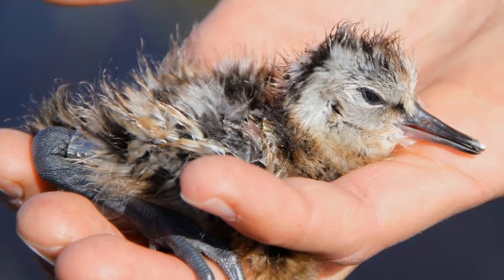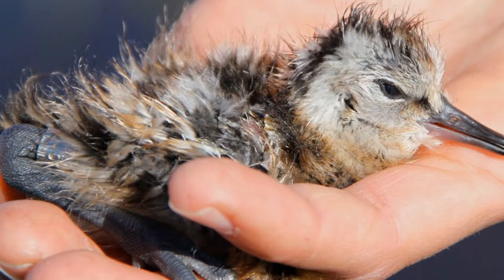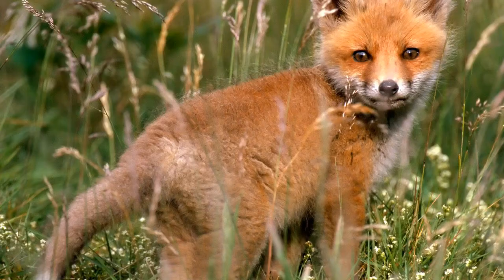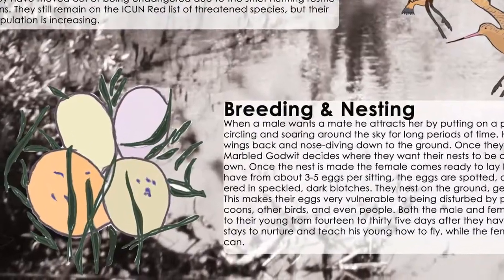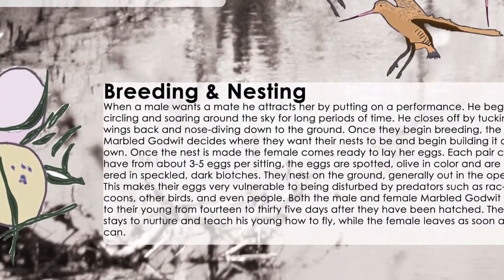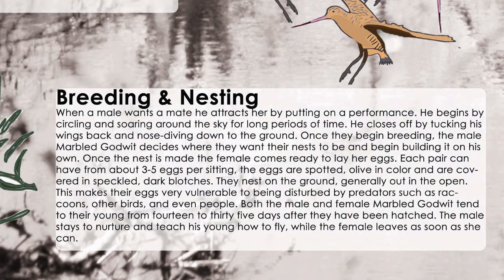Godwits are very protective birds when it comes to raising their young for the first few weeks. They have to be protected from foxes, ravens, bears, and cranes. After about 15 days, the chicks are on their own. They have a lifespan from between 20 to 30 years and have an 87% survival rate after birth.